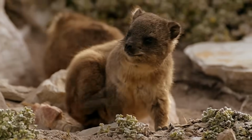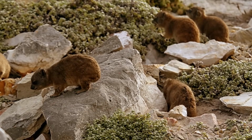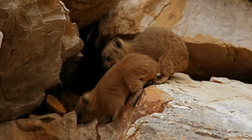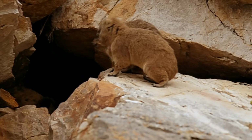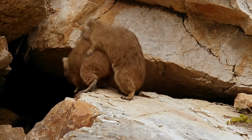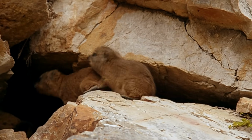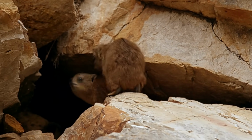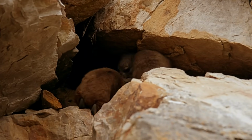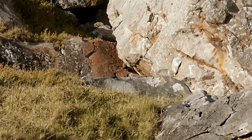But the little daredevil has something else in mind today. He's set his sights on a female. At 2 months, he's not yet sexually mature. But of course, practice makes perfect. The young female Dassie isn't particularly impressed with this game.